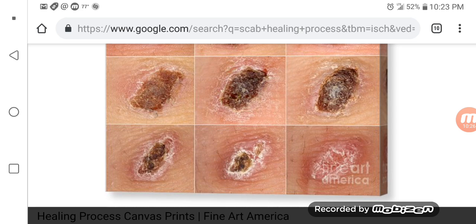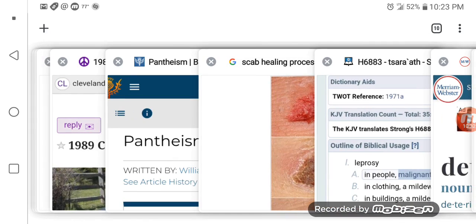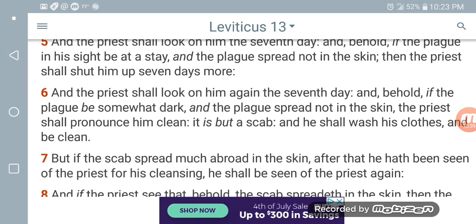I'm trying not to confuse you. You will be clean, but you've got another kind of leper further down when you go back. That's why I just said that the clean one is talking about an Israelite that just had a scab. What you just saw right there.